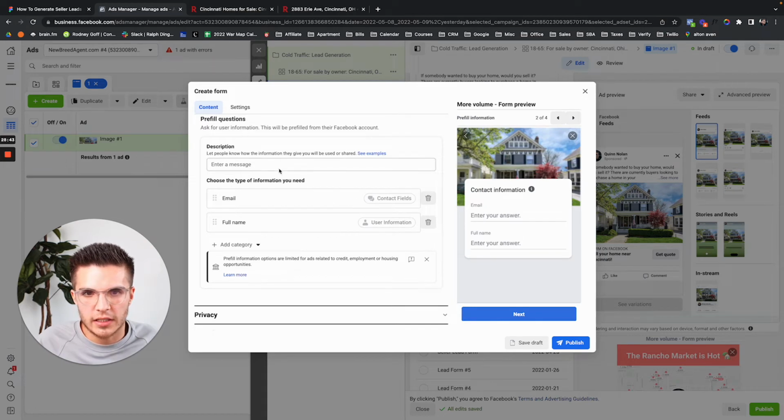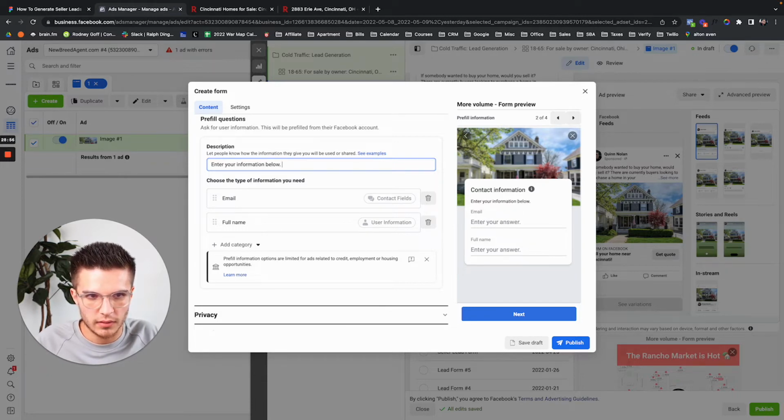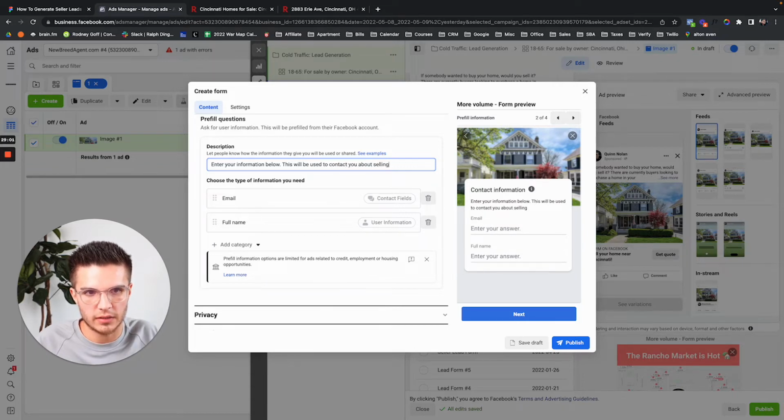Now, here's the interesting part. So we're just going to do more qualifying language. So we're going to put, enter your information below. This will be used to contact you about selling your home. So that's another little thing that we're adding versus some people just do, enter your information below and they just get as many people in the system as they can, and we want to have these little touch points.